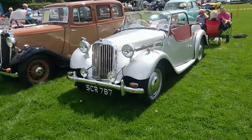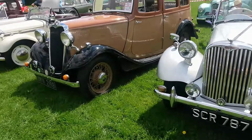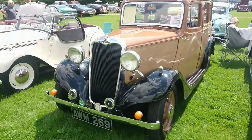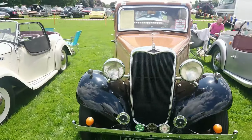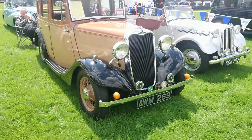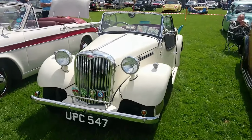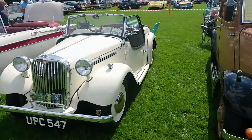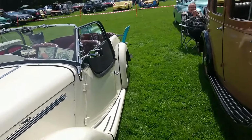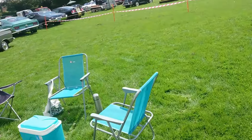Ooh, a Singer. That's very nice, isn't it? 1934 Singer 11 horsepower saloon, one of only 6 known remaining examples. That is very nice. Is this a Singer 9? Might be. A friend of mine used to own a 1934 Singer 9 Le Mans, that actually had competed at Le Mans.